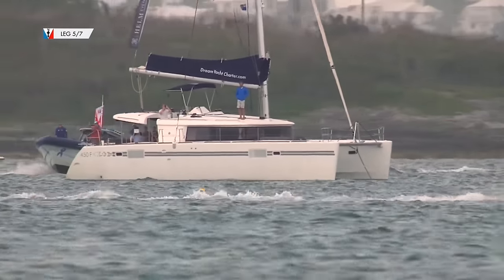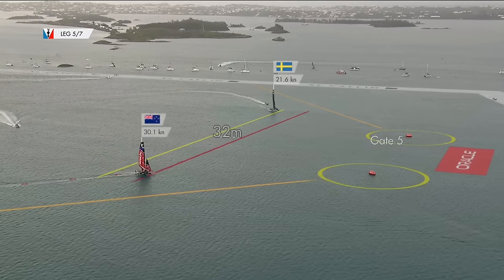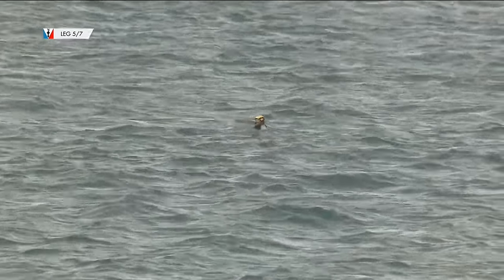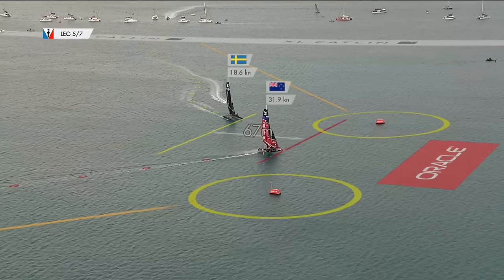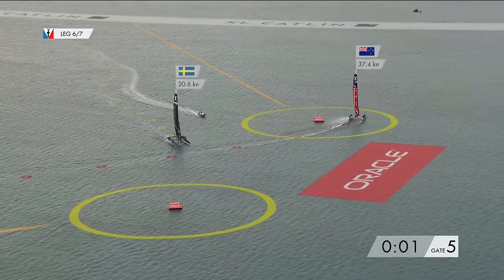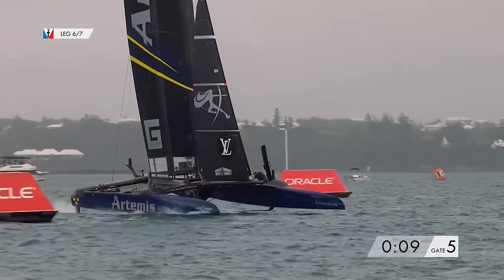Oh, my goodness. Who is it? Is that Nathan Outeridge? Okay, right hand mark. Go right. First of all, he's okay. Well, this is the first time we've seen this in Bermuda. And the Swedes in all kinds of bother with a man down. The Kiwis have streaked out in front and they will round this gate and head downwind for the final time in the race. Just when you think you've seen it all, you've got to be kidding me.